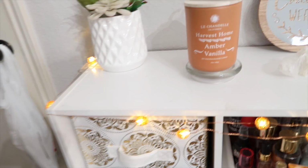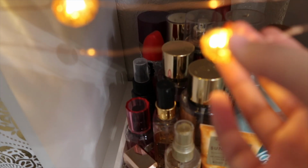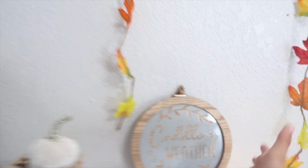So they're really pretty. They have little pumpkins, and you can have them on a timer, and that's pretty cool. So I finally put the pumpkin. They look so cute. Oh, it's a little turned down. Okay, there you go. But yeah, I put the pumpkins. I took out the plant and I put this on here. Cuddle weather little moment. And right here I have my blanket like this, and I have white pillows.